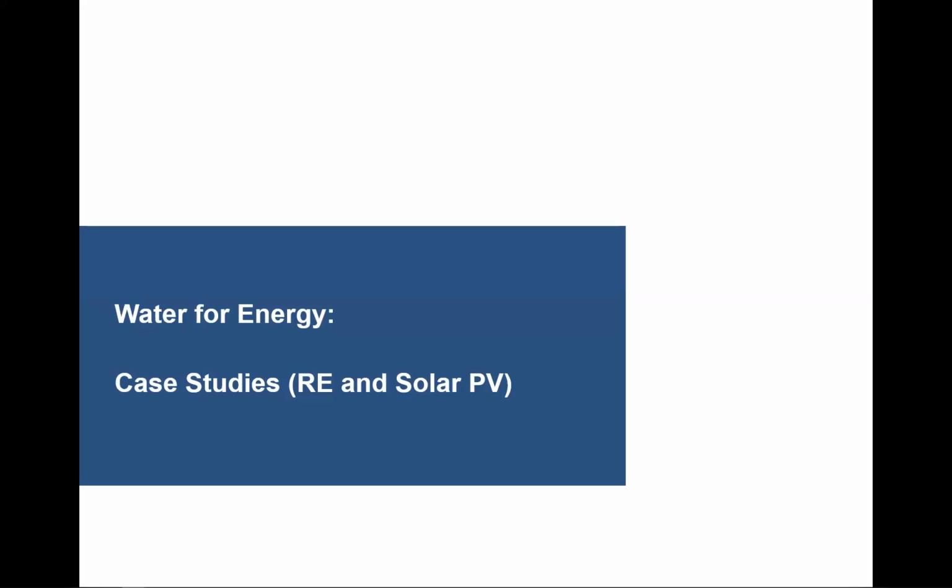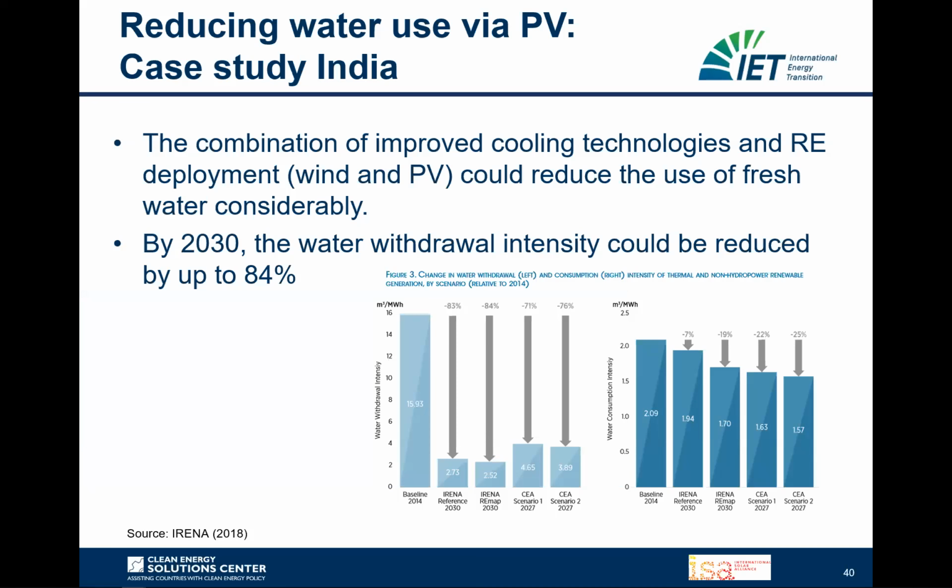So last but not least, let's look at some case studies that show to what extent solar PV and renewable energy technologies, and also advanced cooling technologies for fossil fuel-based power plants, can actually reduce water consumption in the power sector, in the energy sector altogether. Maybe let's start with a case study from India, where Irina did an interesting analysis concluding that the combination of improved cooling technologies for the coal-fired power plants with renewable energy deployment, primarily wind and solar PV, could reduce the freshwater consumption in the Indian power sector considerably, namely by up to 84%.